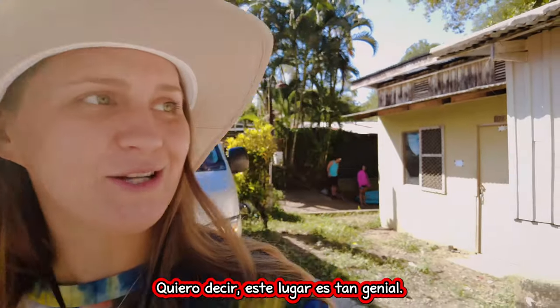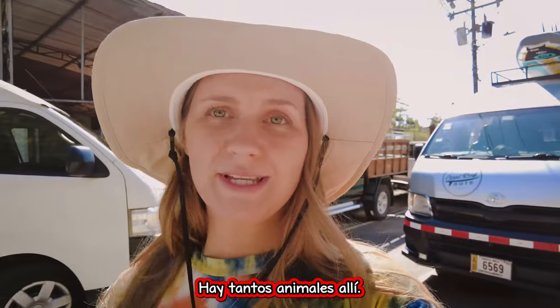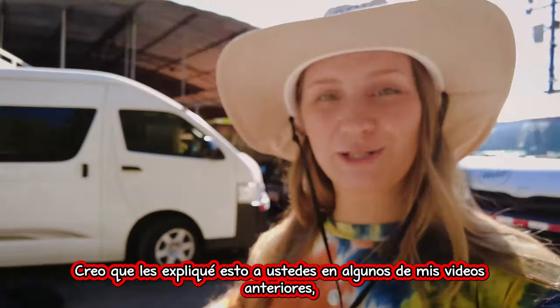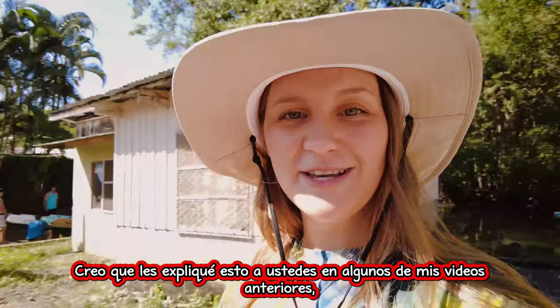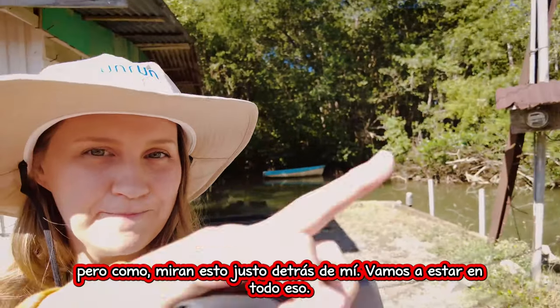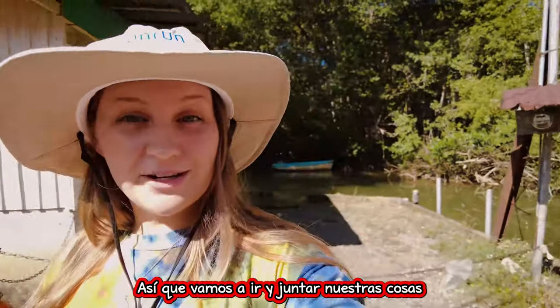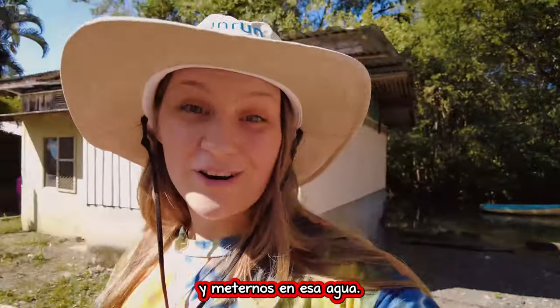I mean, this place is so freaking cool. There's so many animals. There's trees literally growing out of the water. There's just roots everywhere. I think I've explained this to you guys in some of my previous videos, but look at this just right behind me. We're gonna be up in that. So we're gonna go get our stuff together and get into that water.